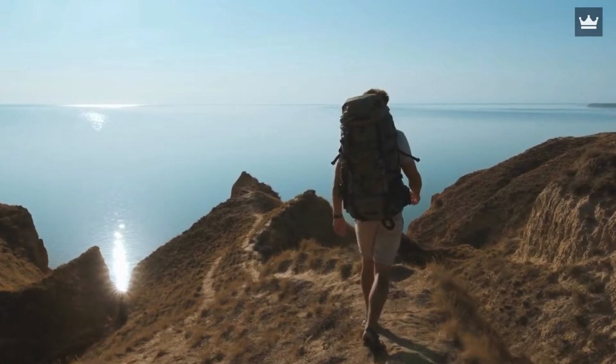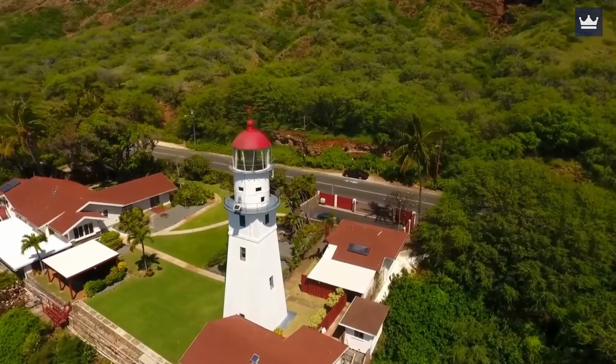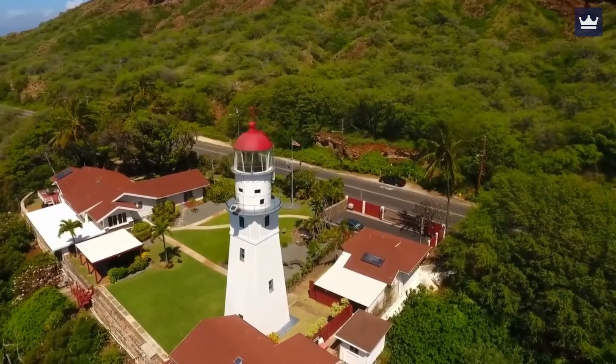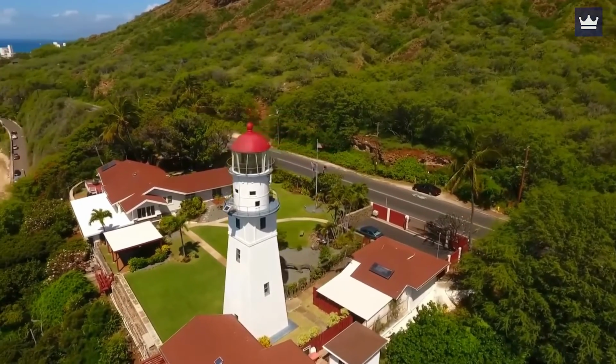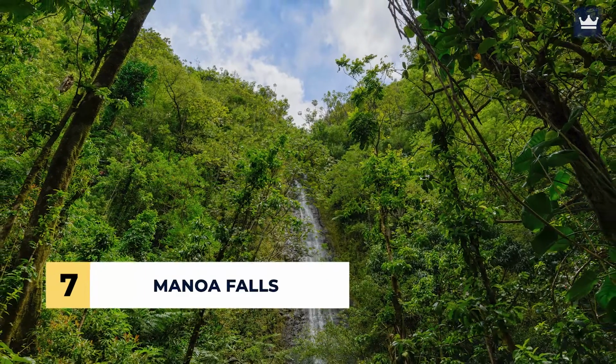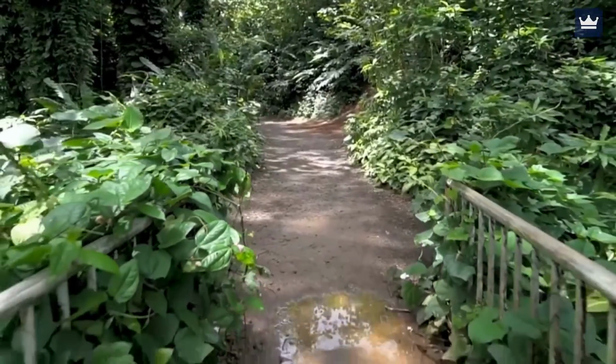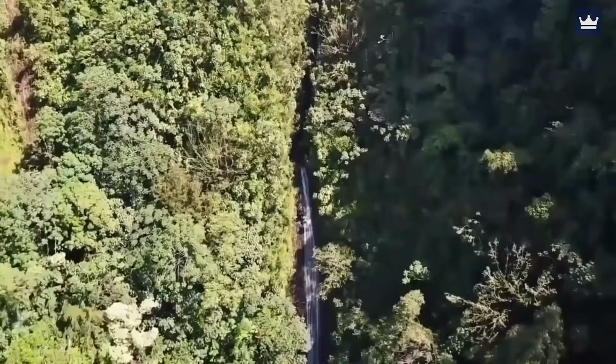Once you arrive at the summit of this crater, you'll get a one-of-a-kind sight. Moreover, there's a lighthouse that was established in 1917, a fire control station, and bunkers. Number 7. Manoa Falls. Manoa Falls is another hiking place in Honolulu that takes about 1 to 2 hours to enjoy the most stunning view of the waterfall.